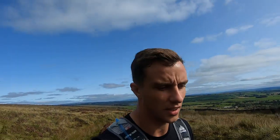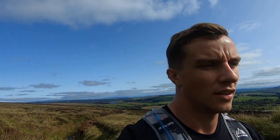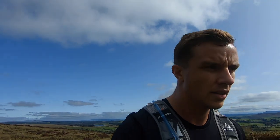Tabbing up this hill, hopefully the last little bit of elevation on the route. But I think over the hills it's definitely the bogs that take it off you, squelching through the mud. It just saps the energy out of your legs.